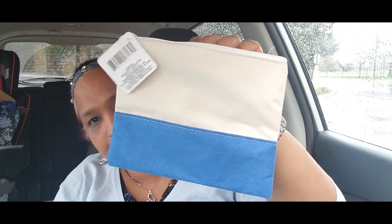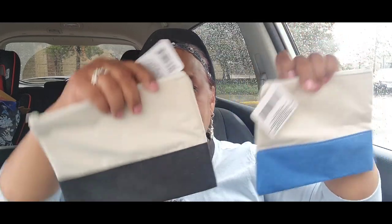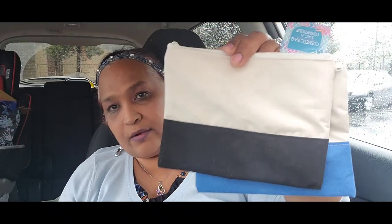Okay, moving along. I picked up this cosmetic bag with two colors. Absolutely gorgeous. It's a cream color on top and a blue on the bottom. And I picked up the black with the cream. I think they're gorgeous. I really, really like them. They're plain and simple and gorgeous. Okay.